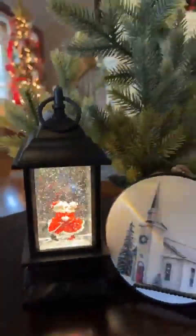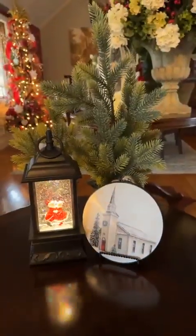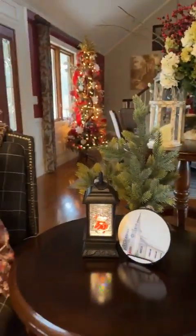Isn't that so pretty? It's just darling. Okay, this is being run on batteries. This is where I sit every single morning to have coffee and do all the things. So I absolutely love it sitting here. I just think it's so much fun to sit here and have my coffee. I can see the fireplace and, of course, my TV. So this is a great place to put it.